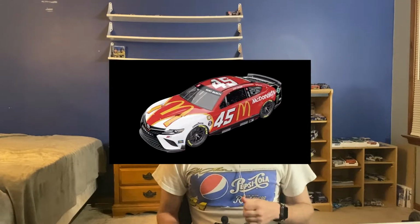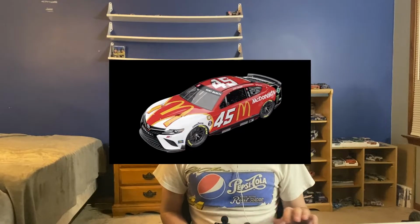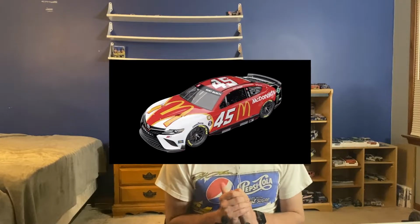Next up is Kurt Busch. He will be driving the McDonald's Toyota, throwing it back to Bill Elliott's 1996 McDonald's paint scheme. It's great to see McDonald's back in the sport. It's very cool to see them do a throwback for this car.